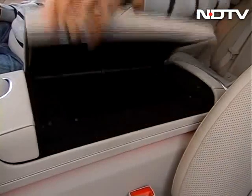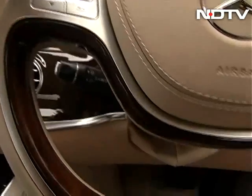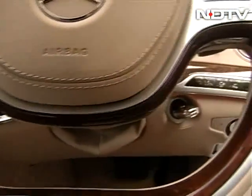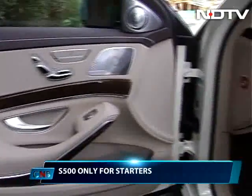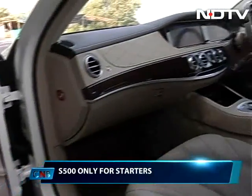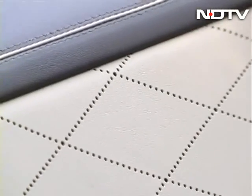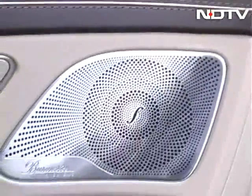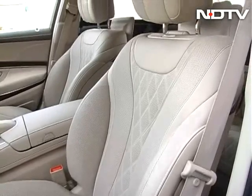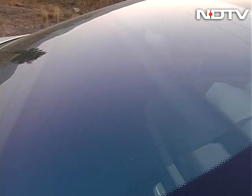So that may not be the clincher, though it's a nice little gimmick. Mercedes-Benz says that it's already sold the first shipment of the 125 units of the S500, and so now it's thinking of another batch of imports before beginning local assembly for the other variants that we talked about, which will happen at the plant in Pune. The flagship S500 is priced at 1.57 crore rupees, ex-showroom Delhi. Subsequent variants are likely to be priced closer to the 1 crore rupee mark.